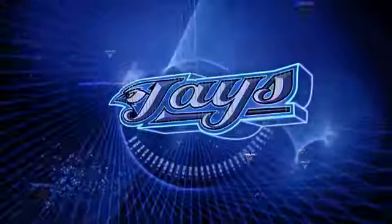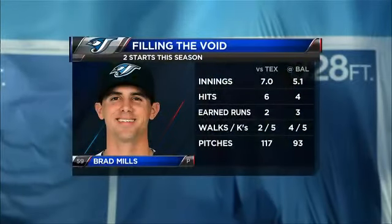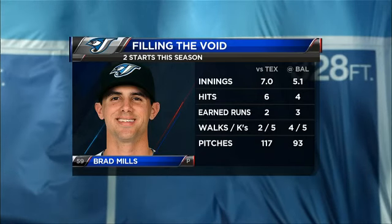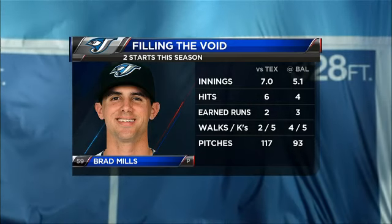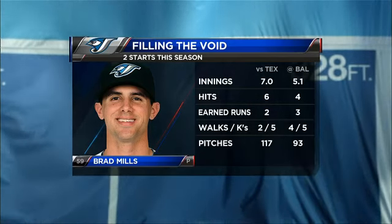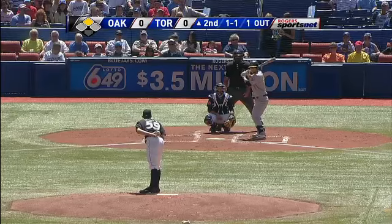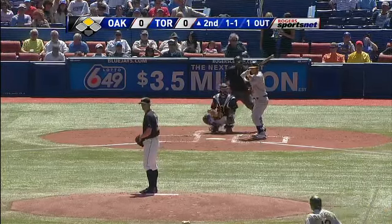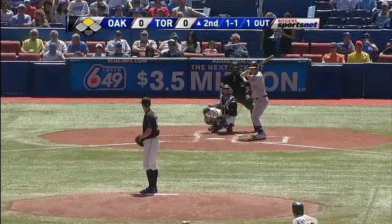And the thing about what we have seen about Brad Mills over those first 2 starts, there they are right there, first against Texas and then at Baltimore, is he's kept the ball down. And when the ball starts elevating in the strike zone, because he can't throw the ball by you, he's been hit. Adam Jones did it. In his first at bat in Baltimore, he hit the home run. But then talking to Jones the next day, he said he threw him a curveball that he gave up on. Says he's got a very good curveball, and he needs to use it.